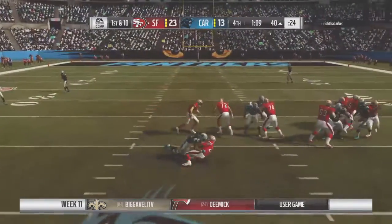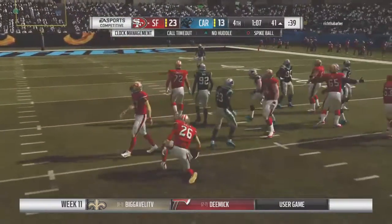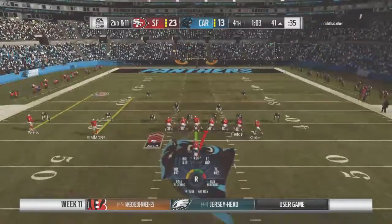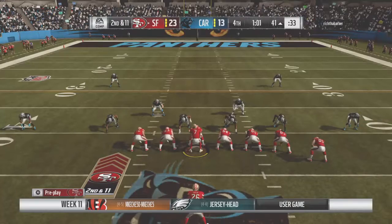And they'll run it here. And maybe a measure of revenge there. He's had his way in this one, but this time they get him behind the line. It'll be a loss of 1, and it'll be 2nd and 11.